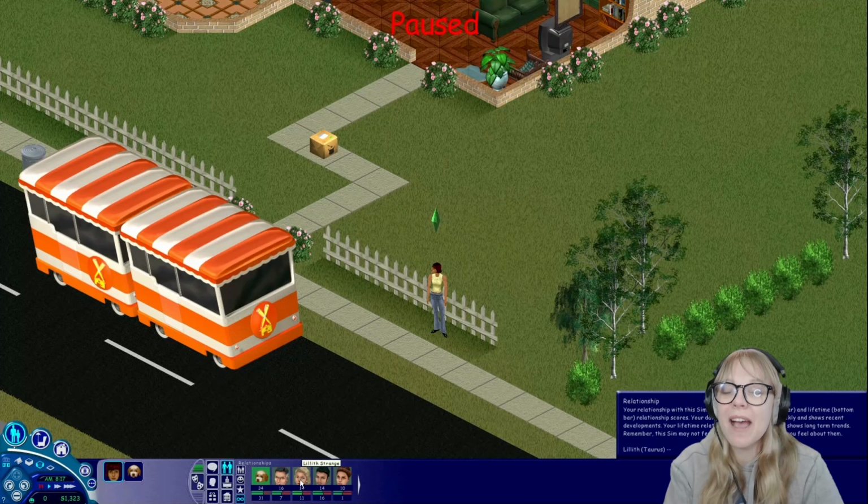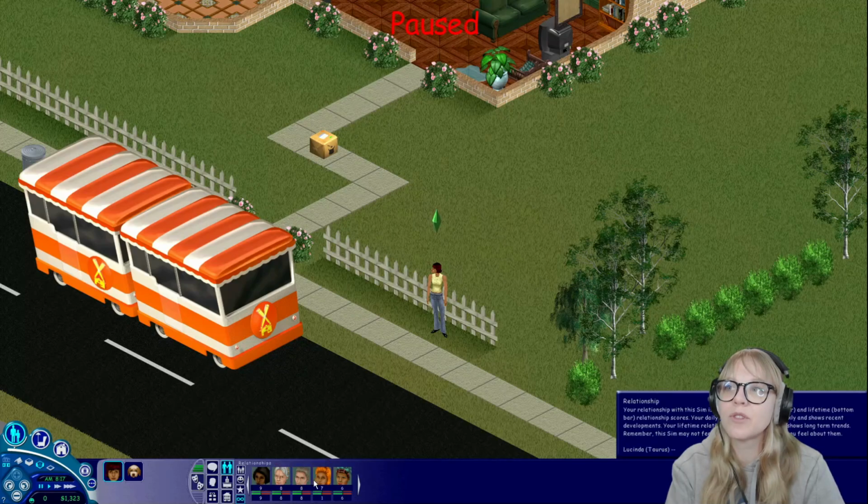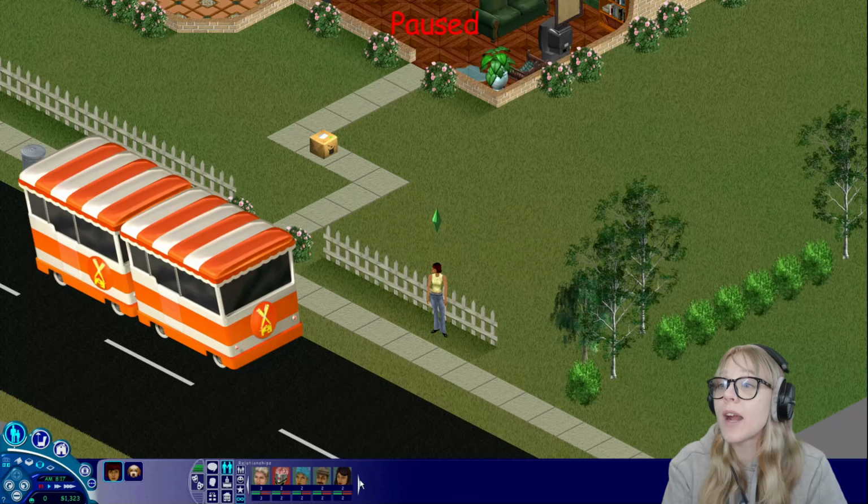She knew a couple of townies. She knew a lot of strangers. Apparently there's a bunch of townies that are called so-and-so Strange, and she knew quite a few of them. So I don't know if that's trying to hint that she might be involved in some magical things that are going on around the town.